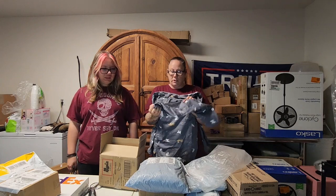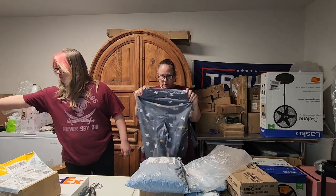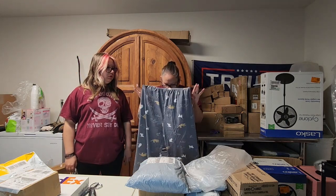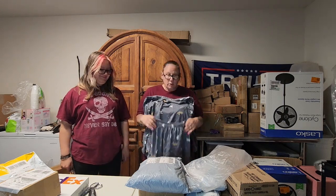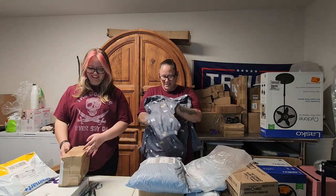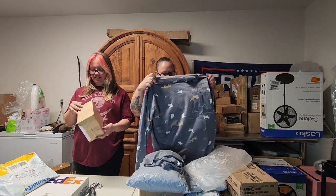So there's the shirt. Here is the pants. It's a very small large. This is like a kid's large. Like, this isn't very long. Kids are a very short person. Yeah, actually, I might be a very large person. Those are cute, though. Very cute.